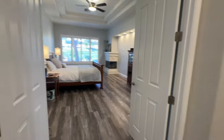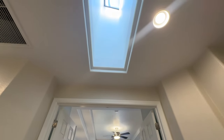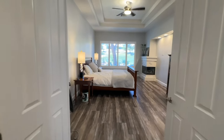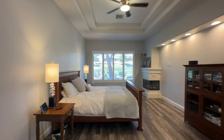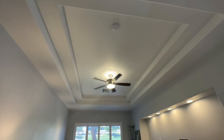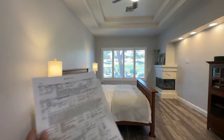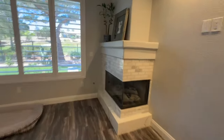Then you have the primary bedroom with the double doors and also the skylight right here. And this is why I love Sun City Summerlin homes. Even though this house was built in 1998, the ceilings are so high compared to the 90s homes, right? A lot of 90s homes were only 8-foot ceilings, maybe 9-foot, but this looks like 12 feet with the nice tray ceiling. The ceiling fan again in every room, shutters, the wide shutters, and also the gas fireplace, which is a nice feature to have.